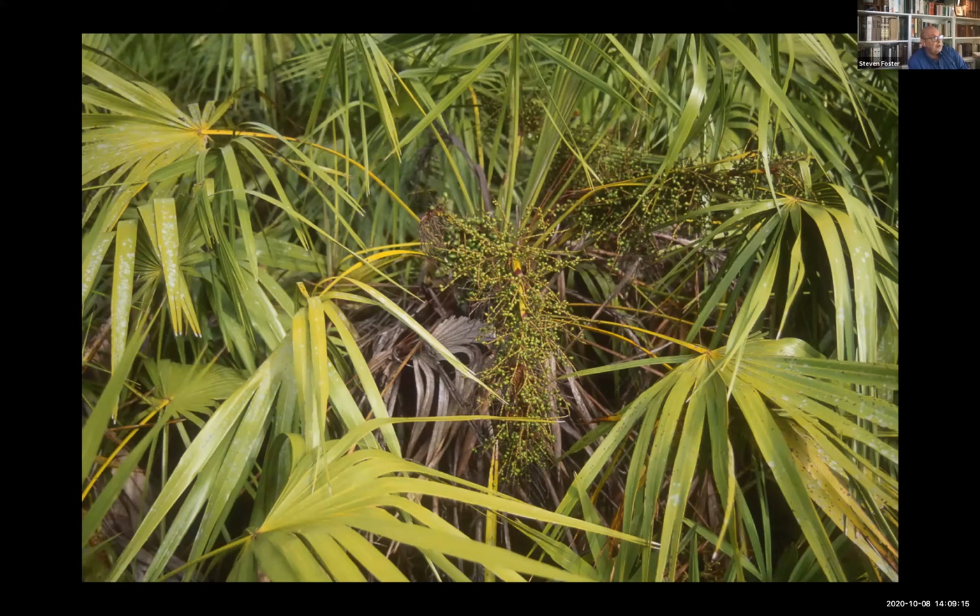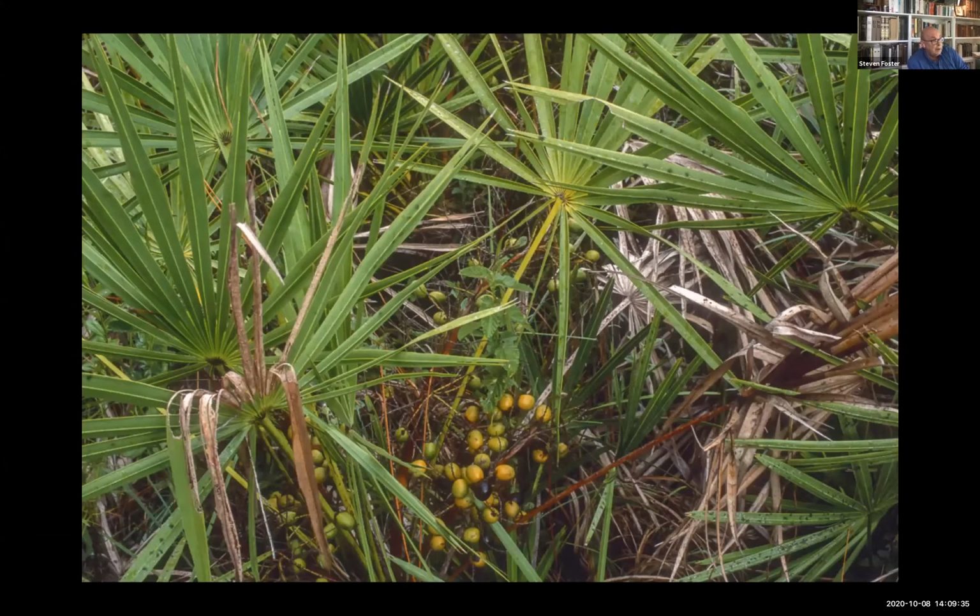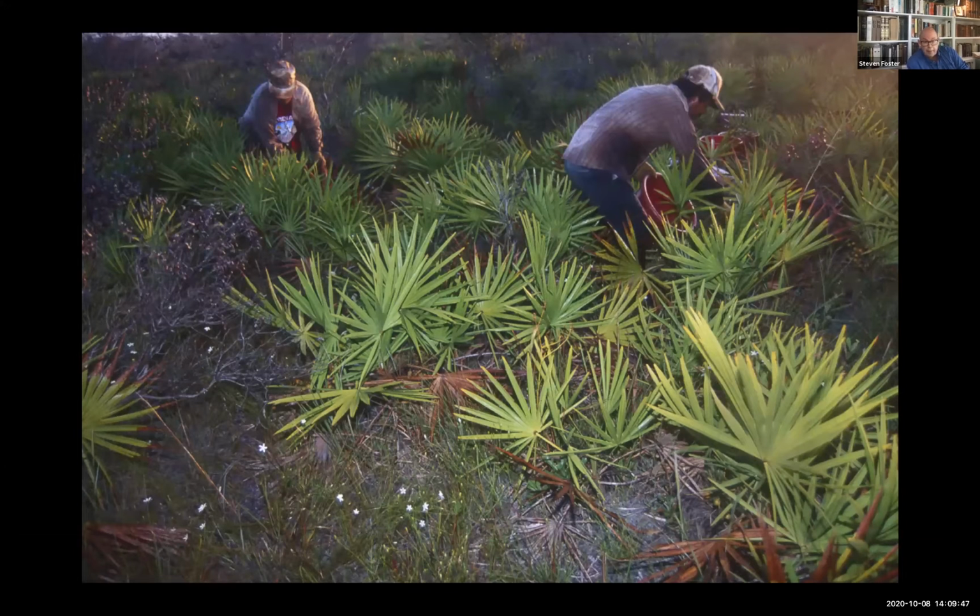So here's first of the fruit production, and you can see toward the center of the plant, larger berries, and then at the end of the fruiting frond, smaller berries. So the berries basically mature and ripen at different periods of time. So you can see in this picture, you have black berries as well as orange berries and green berries, all on the same frond at the same time.